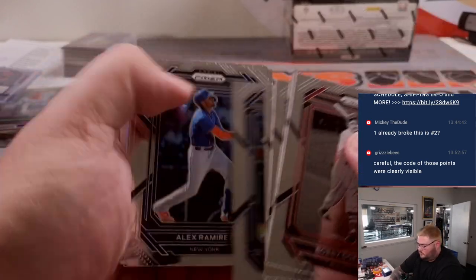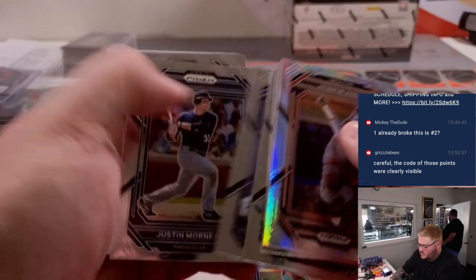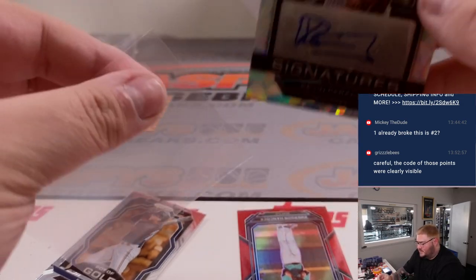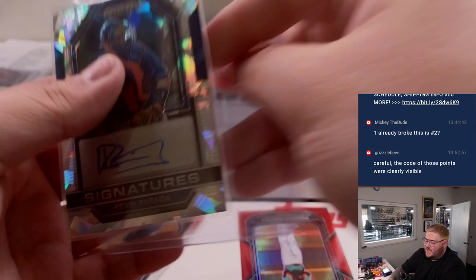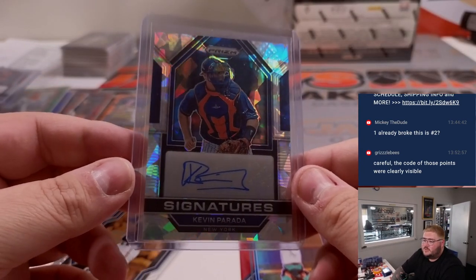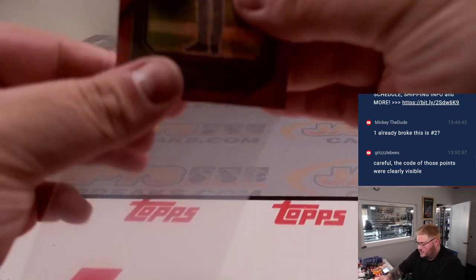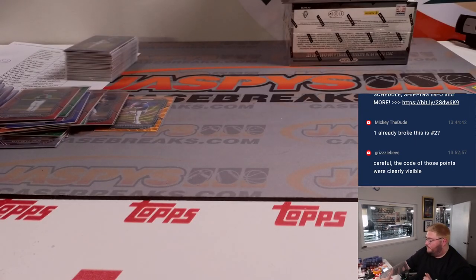Emerson Hancock. Next auto, Kevin Parada on the cracked ice for the Mets. Another first rounder from this past draft. Scotty, little last spot mojo on the Kevin Parada cracked ice auto. Last card, pot of gold, Brooks Lee. Emerson Hancock, 197 out of 199 for the Mariners.